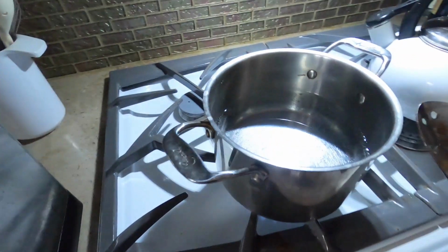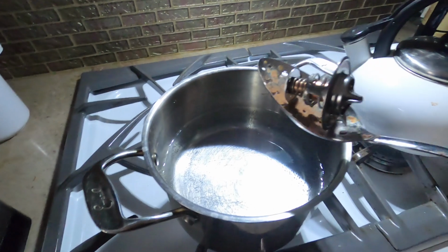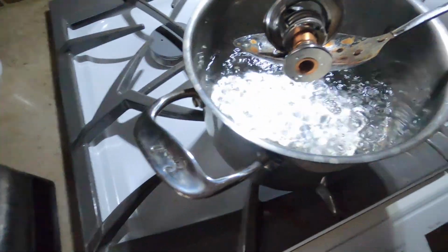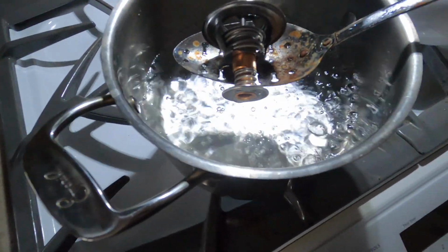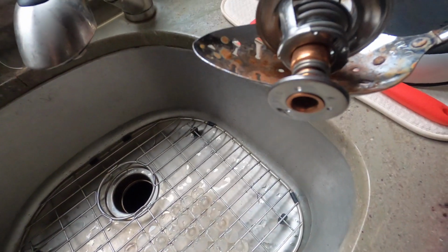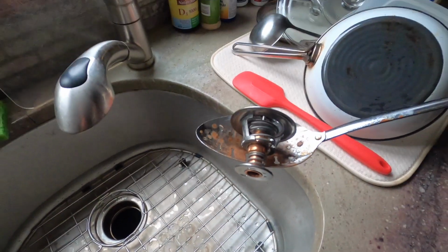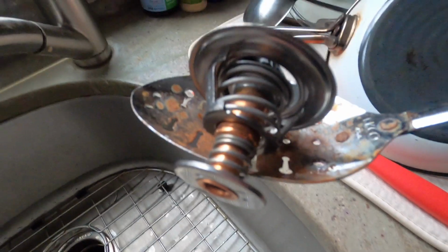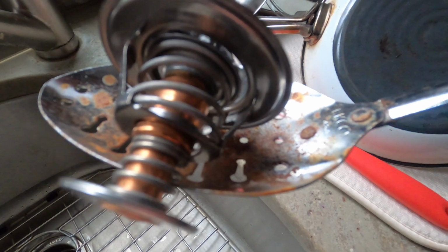Alright guys, before I go ahead and take apart the car, let's do a little science experiment and see if this thermostat is working. It's working. You guys can see it opened up. So now we let it cool off and see if it goes back. It's slowly going back now. You see it? Perfect.